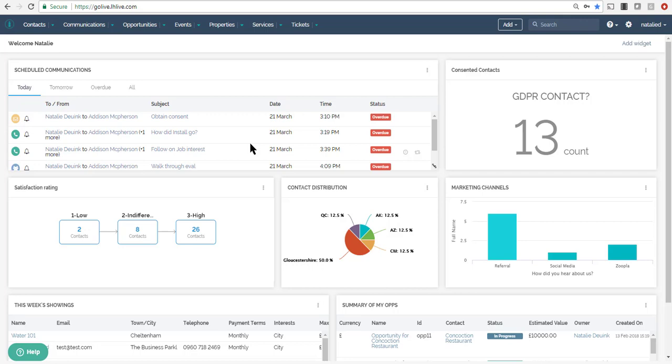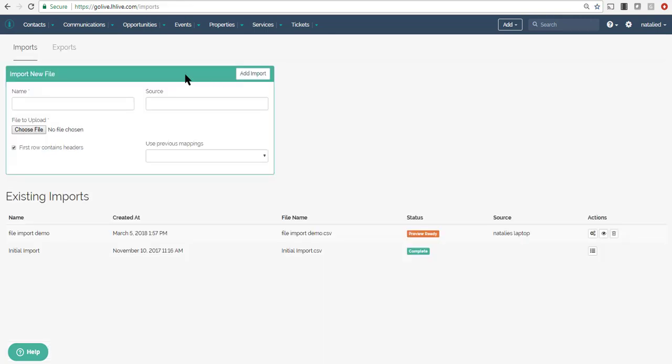So the first step when talking about GDPR and managing the consent of your contacts is importing that contacts data into Salpo from either a CSV spreadsheet or your current provider. Salpo has an import tool. To ensure you're being GDPR compliant, you need to enter in a source of where this data came from, how it was obtained.